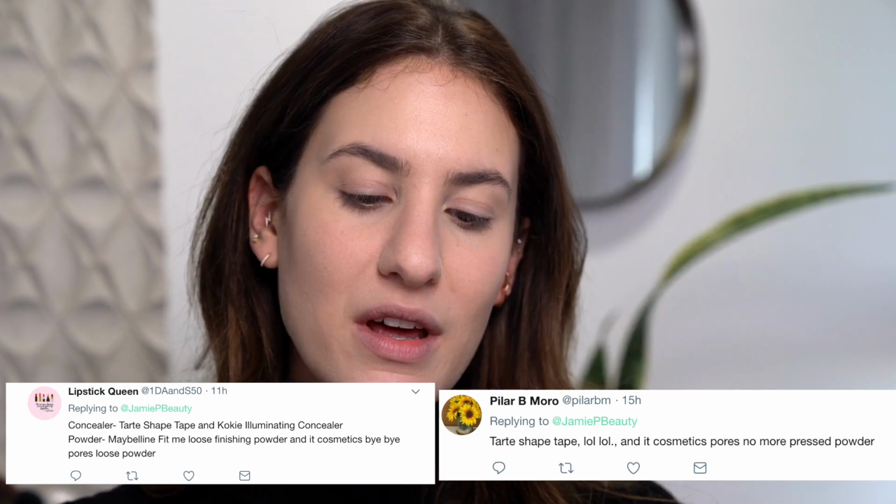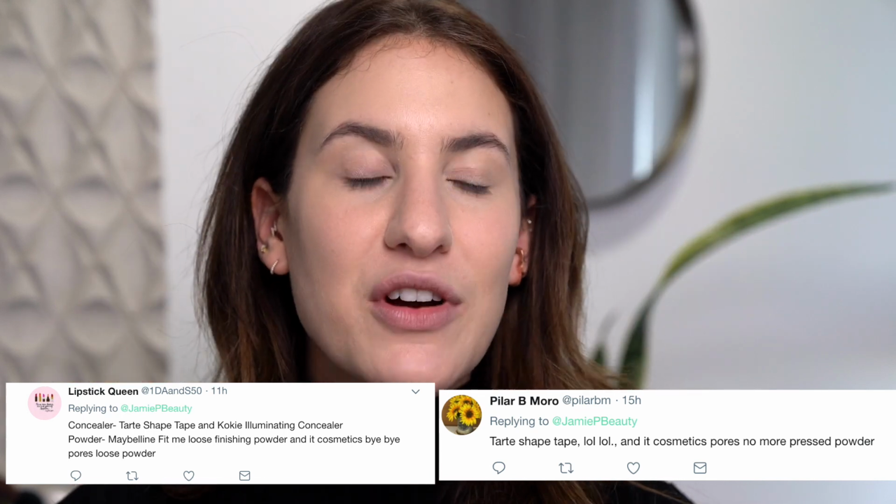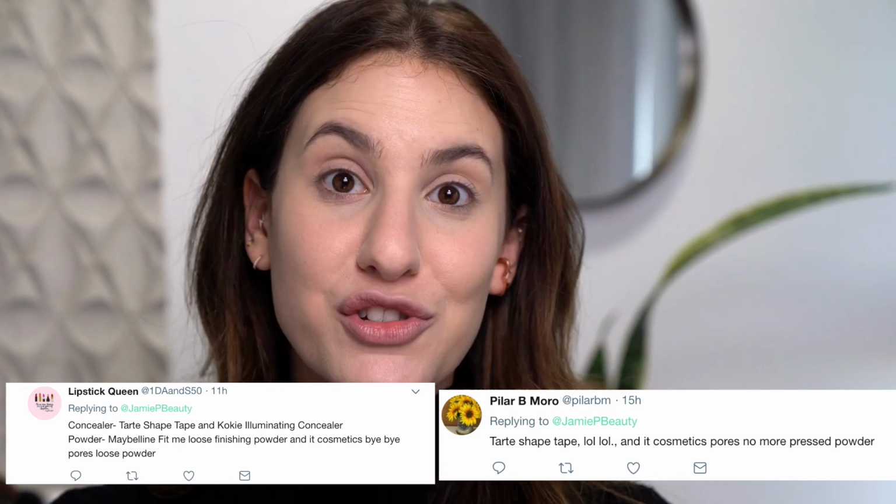So I'm gonna take the Bye Bye Pores Poreless Finish Airbrush Powder, and this one is the loose one in Translucent. Now, I have tried the pressed version of this powder, and I do really like it, but I don't think I've ever tried the loose one. I feel like my mom probably had this a really long time ago. She used to be so into IT Cosmetics and would buy everything they sell off of the shopping network. So I feel like I used this a long time ago, like playing in my mom's makeup, but not since then.